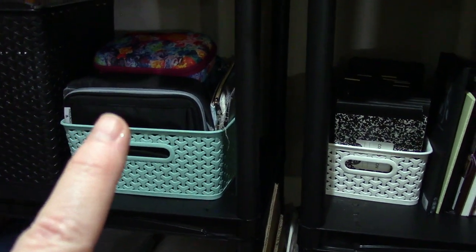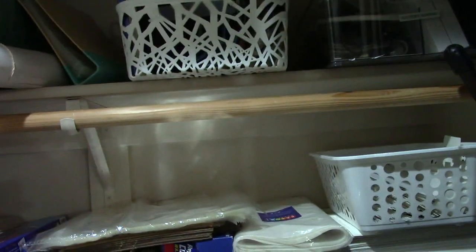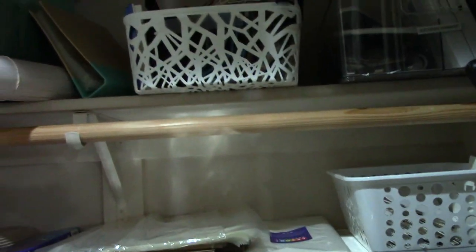I forgot about that. But I also have this bin. This bin is travel art supplies. So travel watercolor palettes, travel journals, and stuff like that. So I'll grab a bag out of here, grab supplies out of here, and then go, unless I want to bring something with me that I've already started, which I can also do.